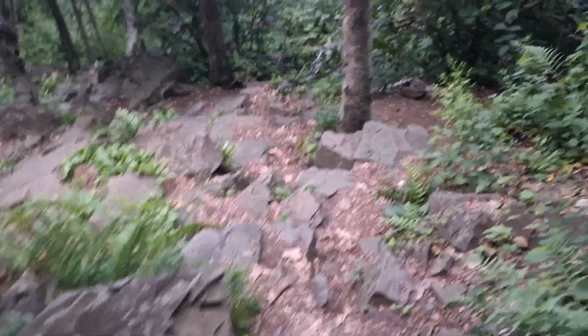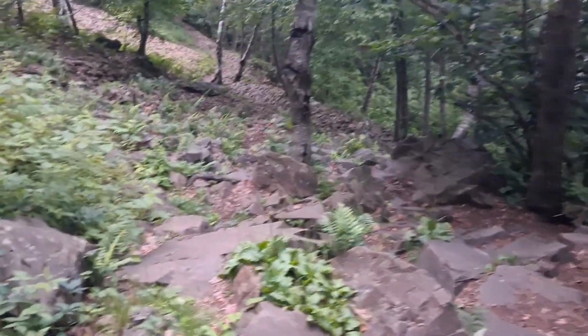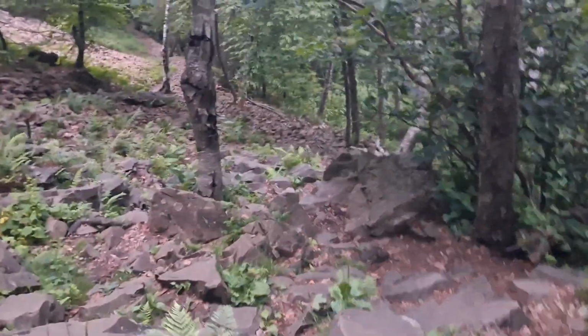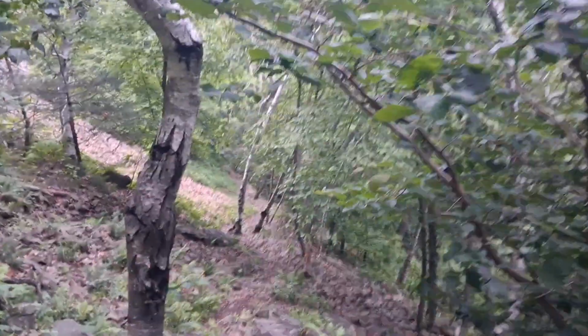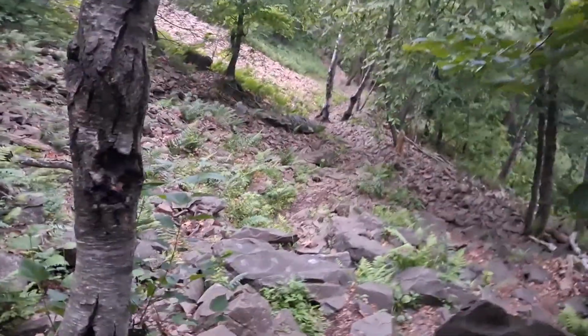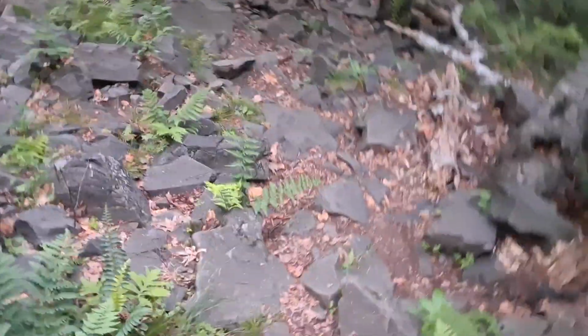That's pretty technical, to be honest. I remember talking about coming down this in the wintertime when we were trying to find that bunker. This part right here was extremely icy, and I didn't have cleats. And this is just as bad. I mean, these rocks, this is where that thin rock is over here. One step at a time. Make sure your foot is pretty well under you.